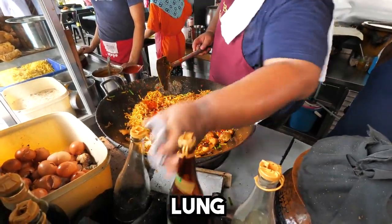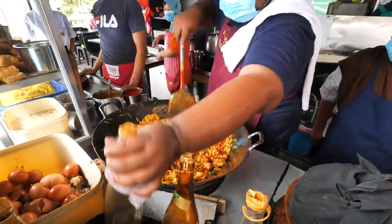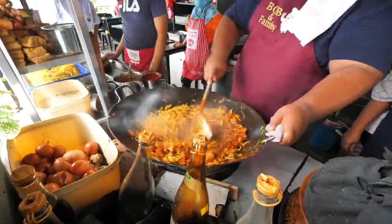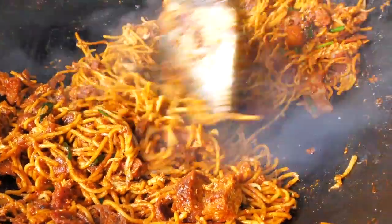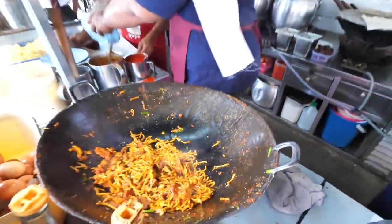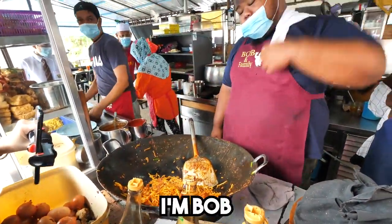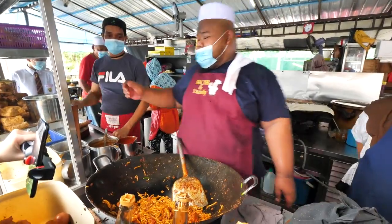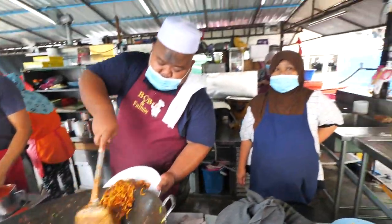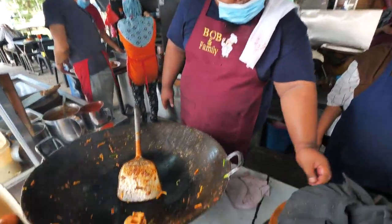Sotong. Oh, normal one. Look at those noodles. It's got the wok hei, that classic smokiness from the charcoal, and chef is a master. Nama saya James. Dan awak? Bob. Oh, Bob. Chef. My son. Your son? Yeah. Oh, so family business. So this is Chef Bob, and Bob's mother, and Bob's father taught him how to make these noodles.